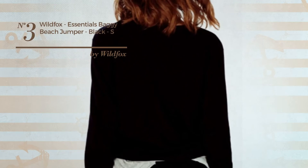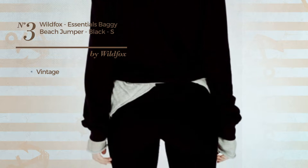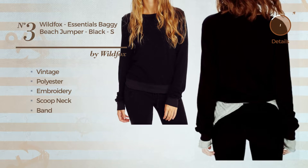Number 3, a girl beach garment, featuring a simple vintage look, crafted from bagging resistance polyester, styled with embroidery. This garment includes scoop neck and band, available just in this color.